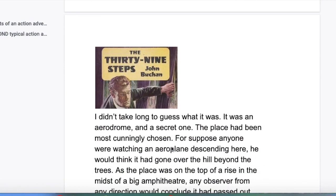So he can see a secret landing place, can't he? And in action adventure, you always have secrets. And so, that's the secret landing place.